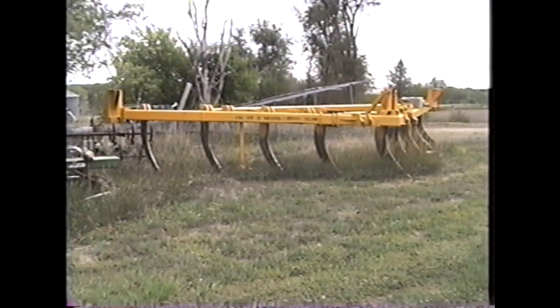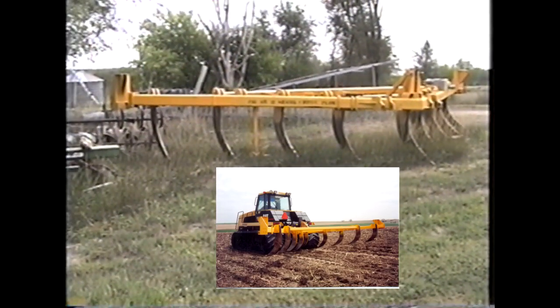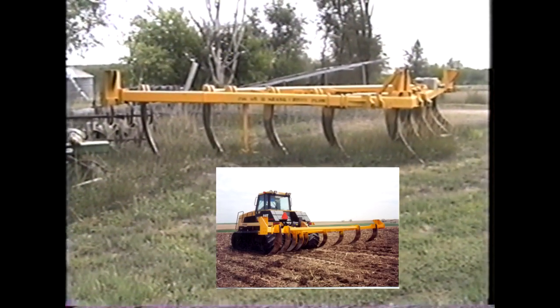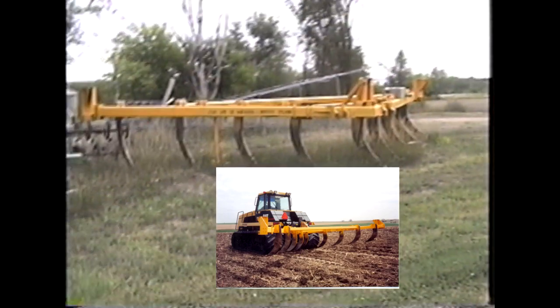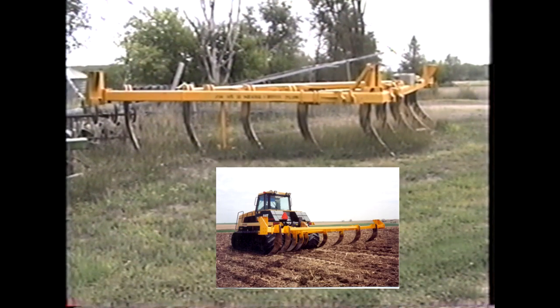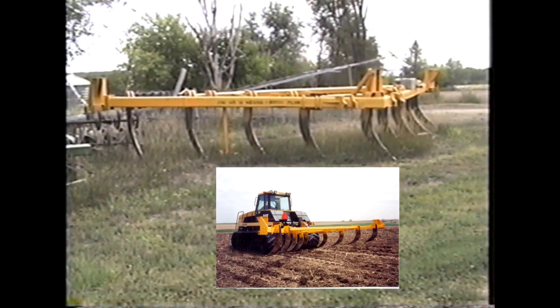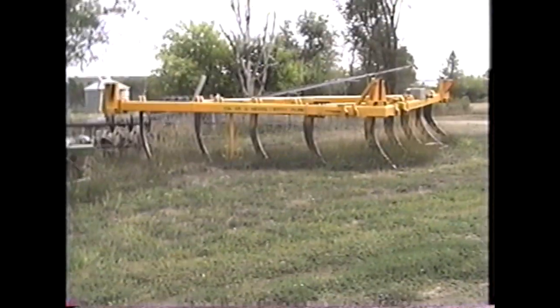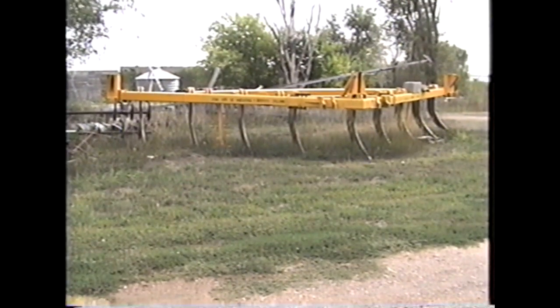And this mean looking machine here is called a ripper. You pull this about 18 inches to 24 inches in the ground. It kind of loosens the soil up to eliminate compaction from the tractors. Dan pulls this with his Cat Challenger that he got last year. Looks like a pretty nasty machine when you've got it all rigged up, but it really does a great job.